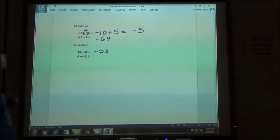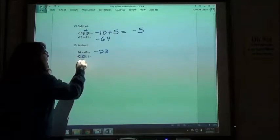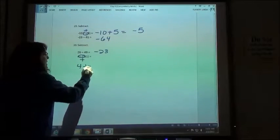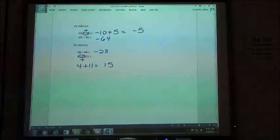And the last one on number 30, 4 minus a negative 11. I have the minus the negative. I've got to do 4 plus 11. And so hopefully 15 is what you came up with your answer.